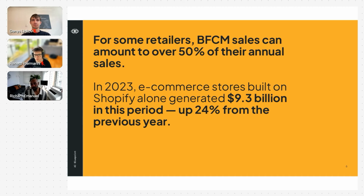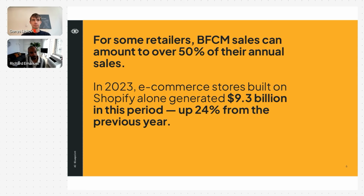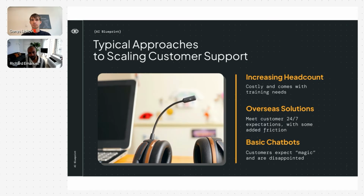But with that number of sales, this comes with a huge responsibility. Like in terms of cost of ownership goes up, in terms of how many emails need to get sent for the year if they're using something like Klaviyo or an ESP, how many SMSs they send. And also very obviously support goes up. A lot of these brands look at hiring additional heads, team members to help them scale their support, handle all the tickets that come in. And I'll just go over to the next slide. Just to explain it, so an increase in headcount, some brands look at hiring overseas solutions that may work 24/7.